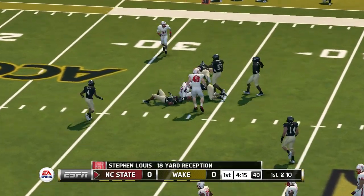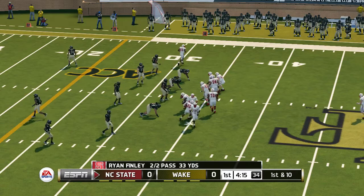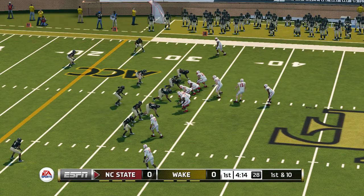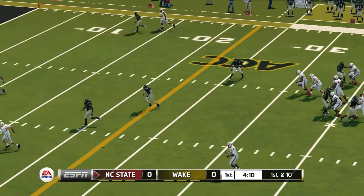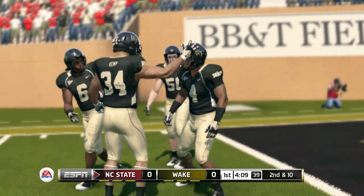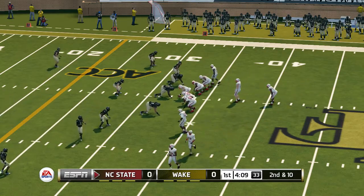Tackle made at about the 33-yard line. That makes it 1st and 10. Quick toss. And this one falls incomplete. Even though they didn't sack him, the pressure was still enough to force a bad pass. If you can get in there and disrupt the pocket, then the quarterback is going to have a tougher time getting the ball to his playmakers.